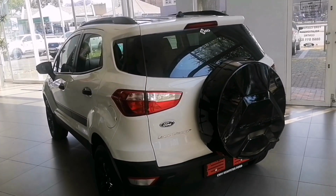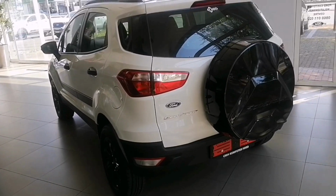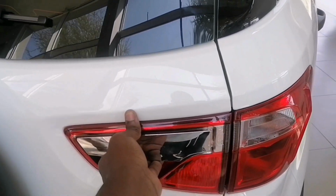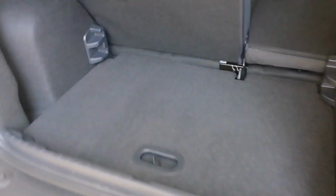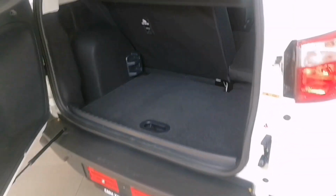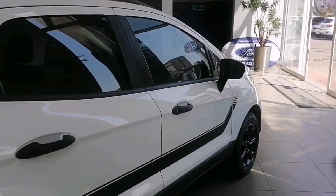Now let me tell you about the features of this car. Basically, as I said in the beginning of this video, the Black Pack or the Black Edition is basically the Ambient, so there's no changes. You still get your 4.2 touchscreen with Ford Sync 1 technology. I've just spoken about it. You also have the electronic windows for the front people only, not the rear people. You've got your power steering, your Bluetooth, USB, fog lights rear and front, and 16 inch steel wheels, and that's it. Yeah, that's it. The best thing is the ground clearance, which is 206 millimeters, but otherwise that's it.